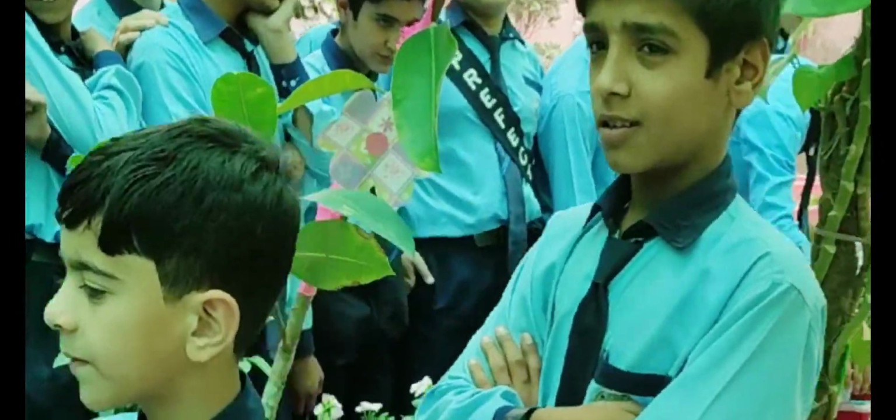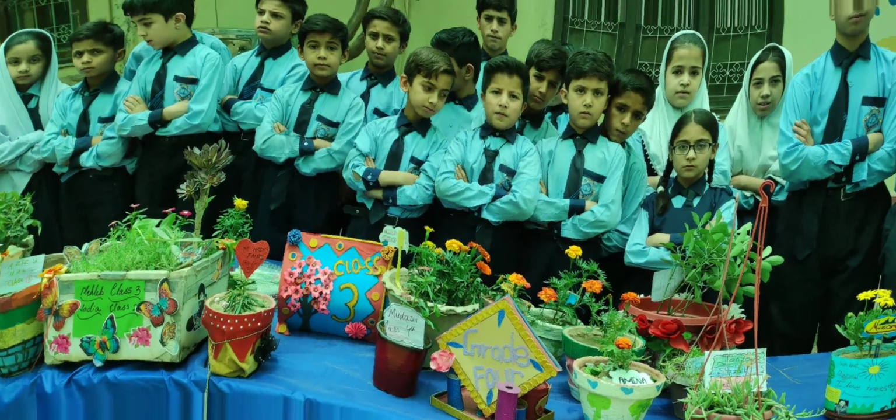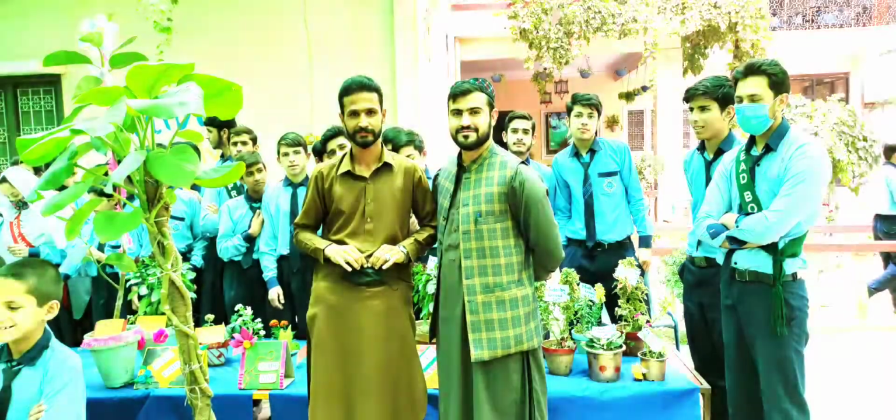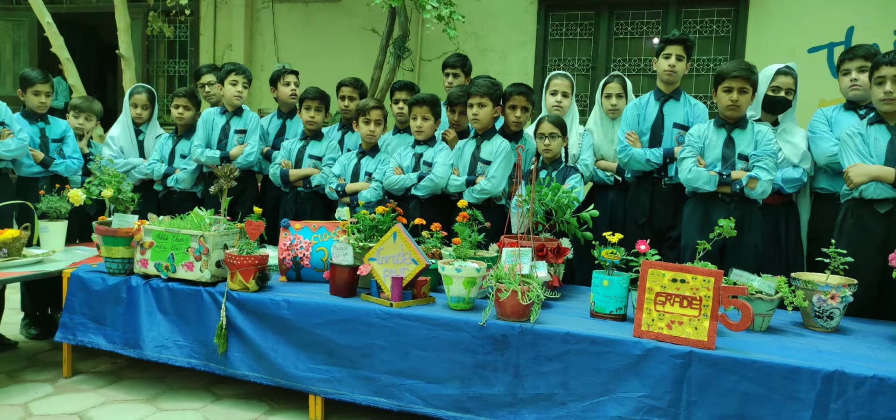Let us see the lovely rose, red, pink, white, yellow rose. Soft are the petals of the rose. Let us smell the lovely rose.